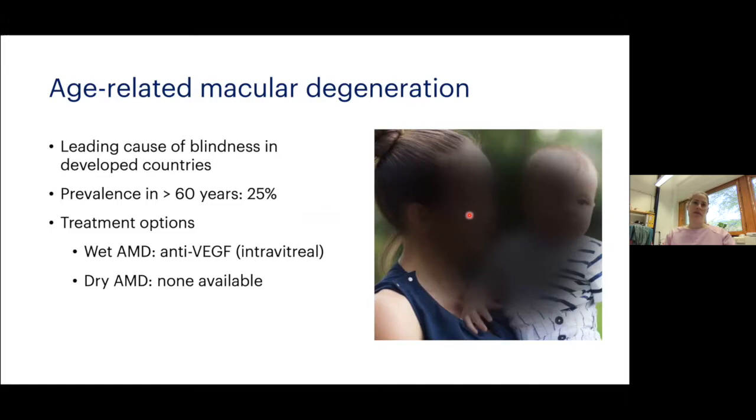There are 2 types of AMD. There is the wet AMD, which affects about 10% of people. In wet AMD, new blood vessels start to grow into the retina. This type of AMD is treated by injection inside the vitreous of anti-VEGF antibodies, which block the growth of these blood vessels. But about 90% of cases suffer from dry AMD, where some cells inside the retina start to atrophy and die. For this type of disease, there is not yet any treatment available.